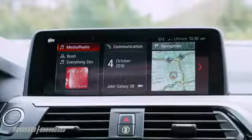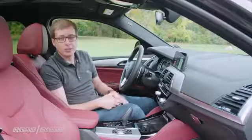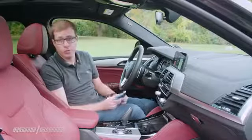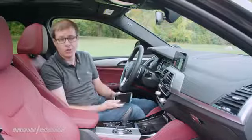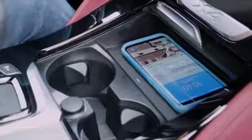This X4 also features a Wi-Fi hotspot for connecting all your devices. And it has a wireless phone charging pad. It's a $400 option, but if, like me, you've got a phone that can charge wirelessly and you often forget your USB cord at home, well, it's a really great feature to have.